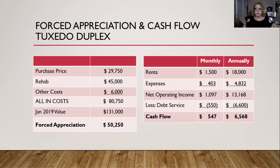I'm not going to go through every single property, but I'm going to go through a duplex and a single family home, because what we ended up doing was combining into a portfolio a couple of single families with a couple of duplexes. But I'm going to explain what led us to do that. So, real numbers. We bought it for $30,000.